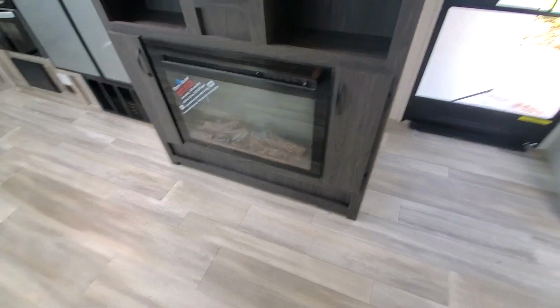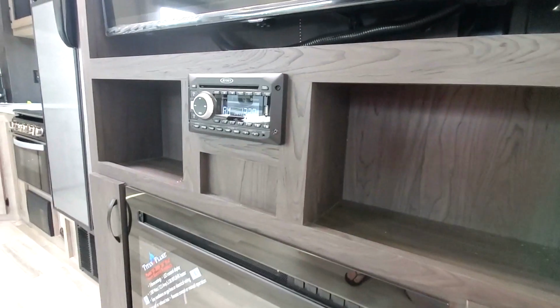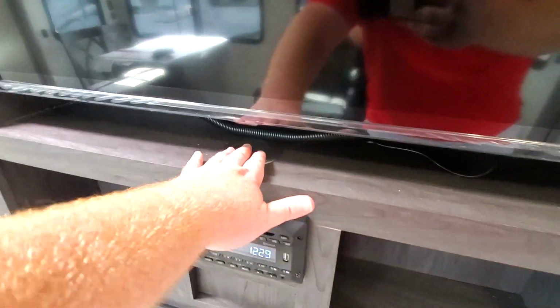AC's controlled here. Pre-wired for 50 amp, so it's got 2 ACs. Jensen system. Connect.